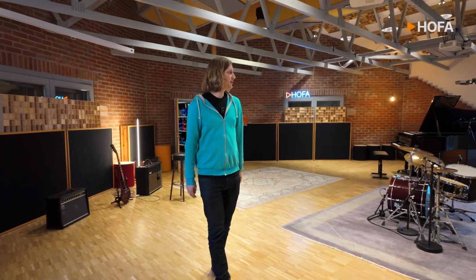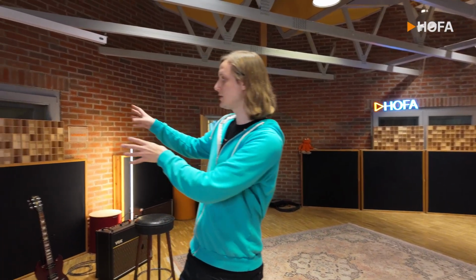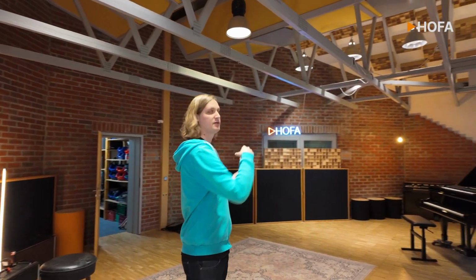Alright, here we're in our live room. This room is located centrally in the studios. That means that the other control rooms and recording rooms are adjacent, so we can record a whole band here with each instrument in a different room.